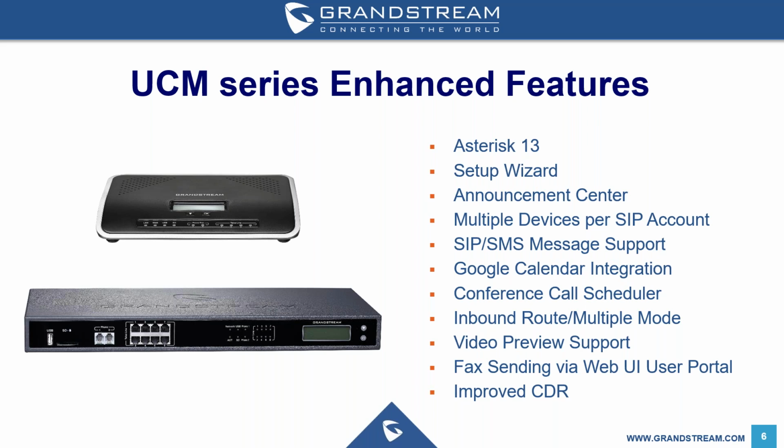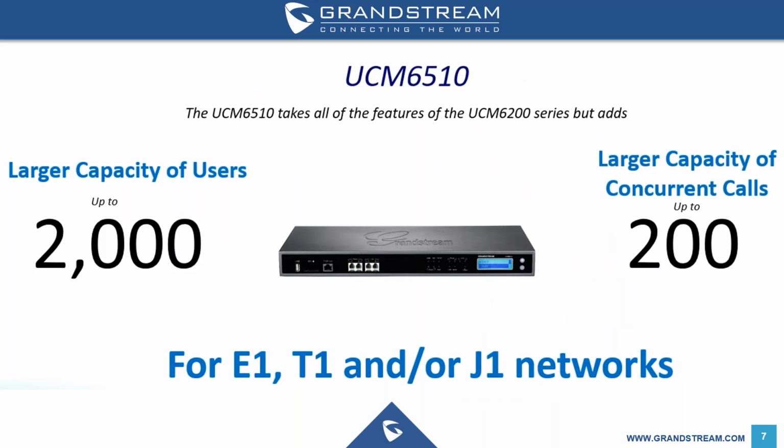All the features that the UCM comes with include a conference call scheduler, inbound and outbound multiple mode, and inbound and outbound call routing. So that's a very obvious feature that a PBX must support. Video preview, fax sending via the web interface. That's a new option that we added not too long ago. Basically, besides receiving faxes through an external number, you can also pop up your browser, log in as the user with a user credential, meaning your extension number and a password. And then from your portal, you can upload a PDF file, enter a phone number, and send it. Of course, you can get CDRs and multiple other features.